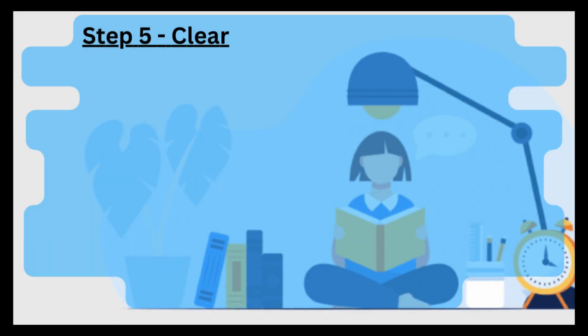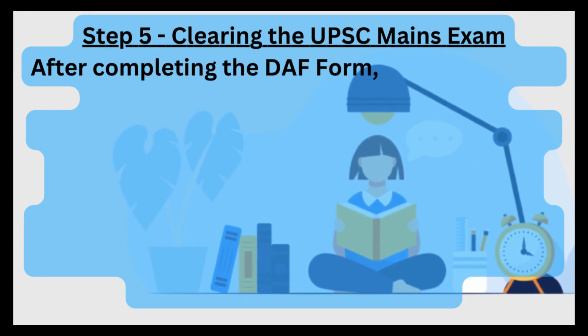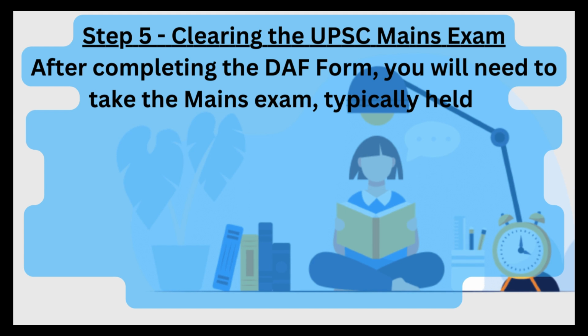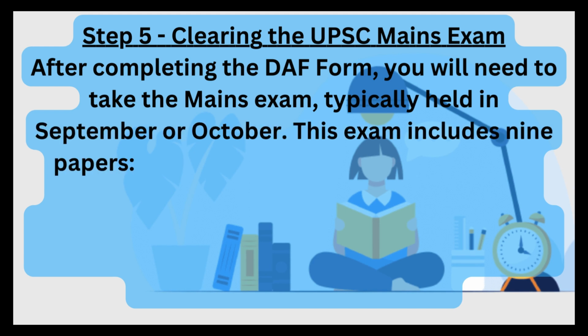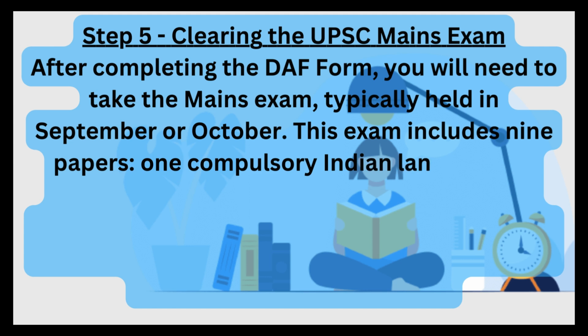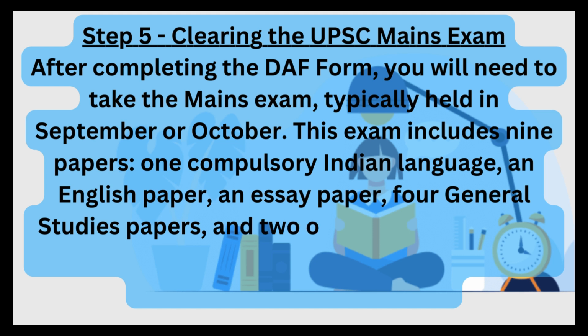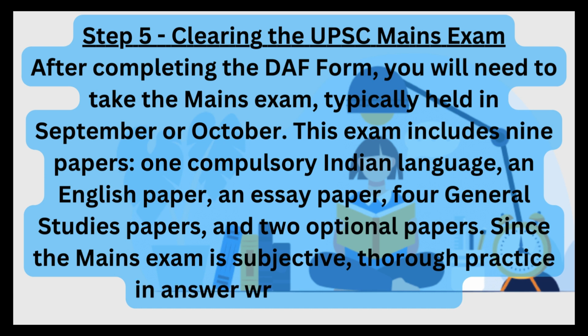Step 5. Clearing the UPSC mains exam. After completing the DAF form, you will need to take the mains exam, typically held in September or October. This exam includes 9 papers: 1 compulsory Indian language, an English paper, an essay paper, 4 general studies papers, and 2 optional papers. Since the mains exam is subjective, thorough practice in answer writing is essential.